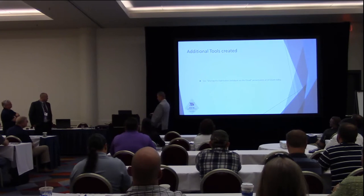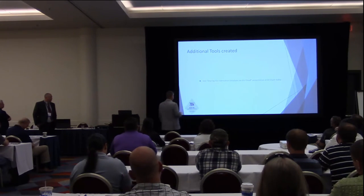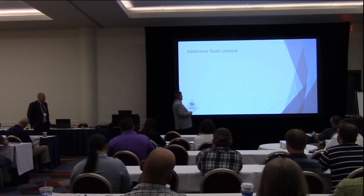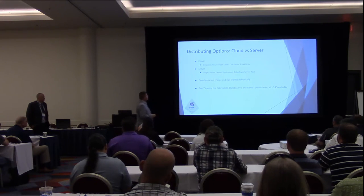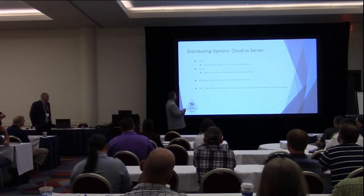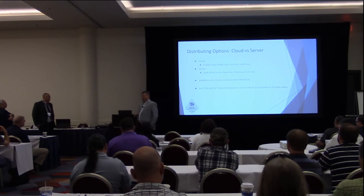William is going to talk more about this right here in this room, sharing the fabrication database via the cloud. He's going to talk a little bit more about that parameter file as well, okay? So we distributed it. We looked at all the different cloud services, okay? We've been talking about Dropbox. We looked at all of these, did some testing, went through our process.